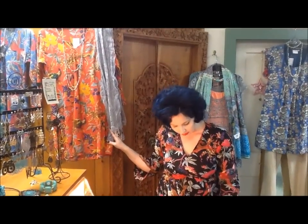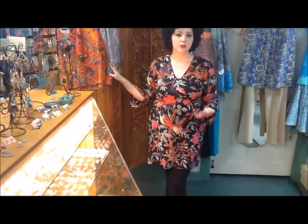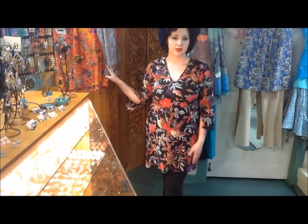And it's a very versatile piece. You can wear it with jeans, with leggings, with capris. The options are endless with this style.